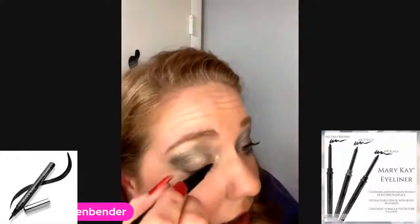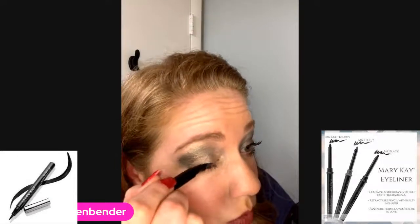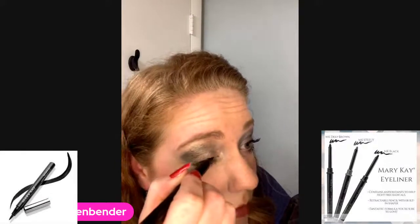It really does. The last thing I'm going to talk about, and the look calls for, is the waterproof liquid eyeliner. So we'll go in here with that. And it's a cool little felt-type tip. And what you do is little segments along the lash line. Like so.